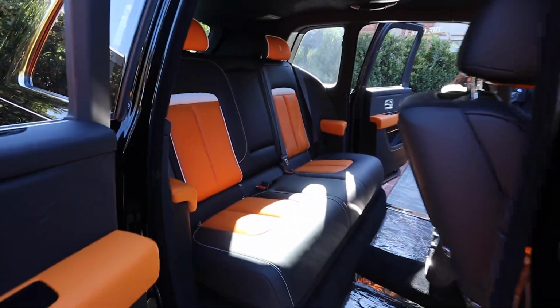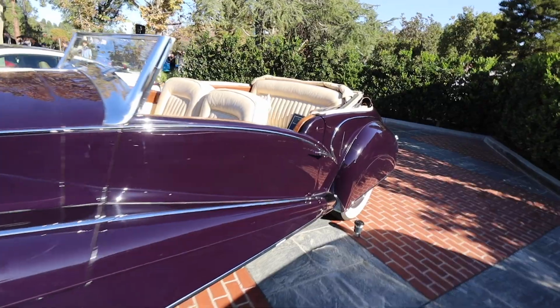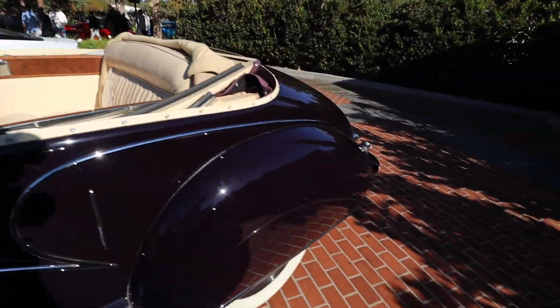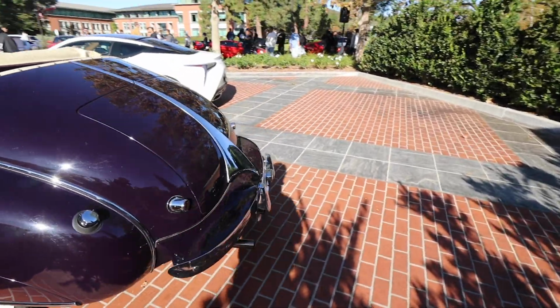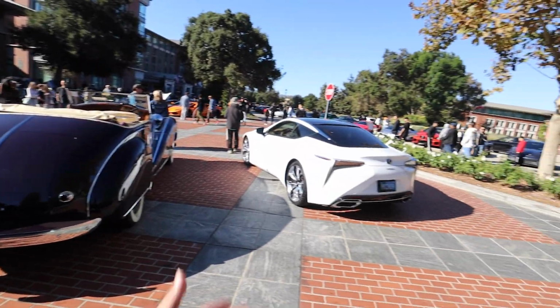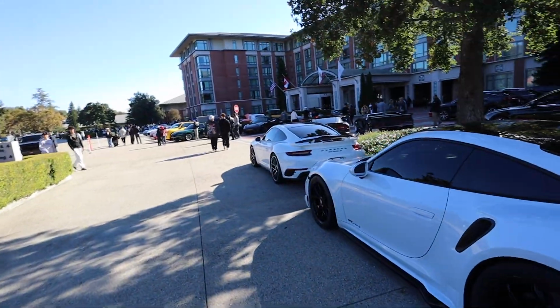Wow. This is just classic. It's a dark purple old school Rolls Royce. Oh, this has got to be an absolute blast to drive. Right hand drive too. Wow, what a cool looking car. And you can see how big it is in comparison to something like a modern day Lexus, which is still a big car.